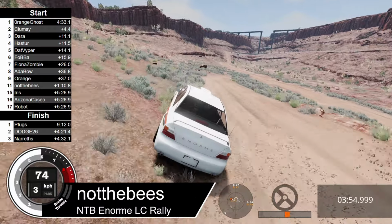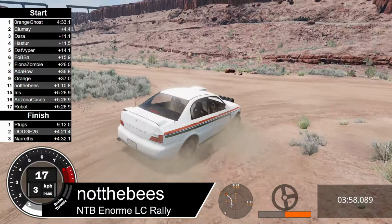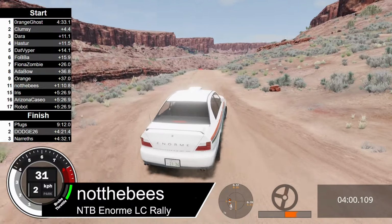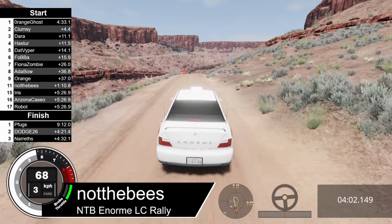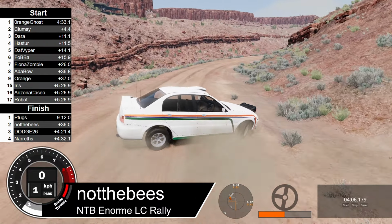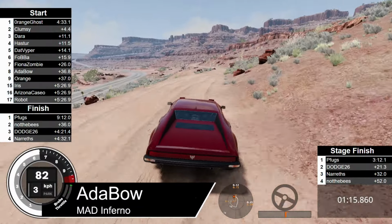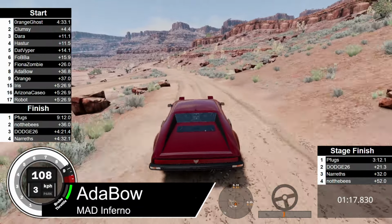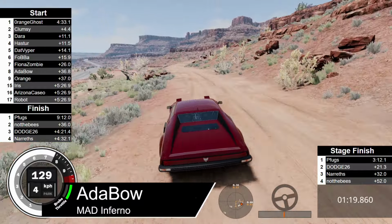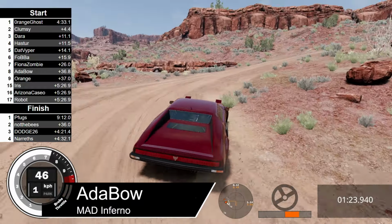As they're coming up to the 4-minute mark, just highlighting the safe rather than sorry approach. As they come up to the line now, it will be a little bit of a timing issue there, as we'll check back on that time. Next up into the stage we have Adabo. So we've got confirmation there, Not the Base 52 seconds off of P-Fugs. So that'll be a 4-minute 4.